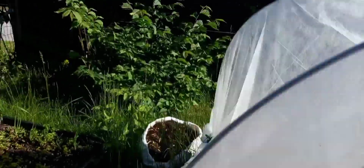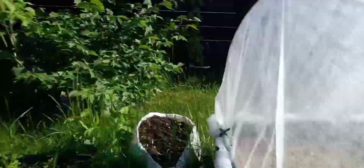This is a Brussels sprout bed that's undercover, but I put the pine shavings on top following Luke's advice, and they're not doing great. Both of my beds that have pine shavings are not doing great.